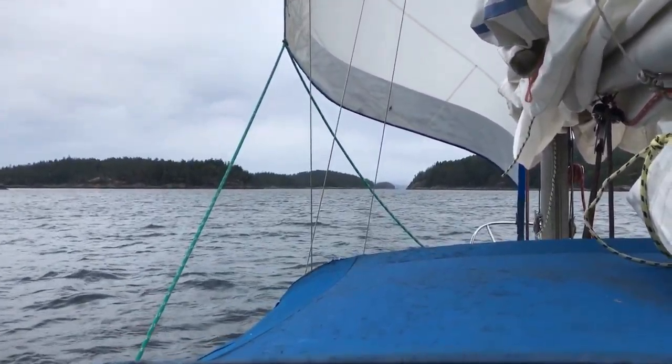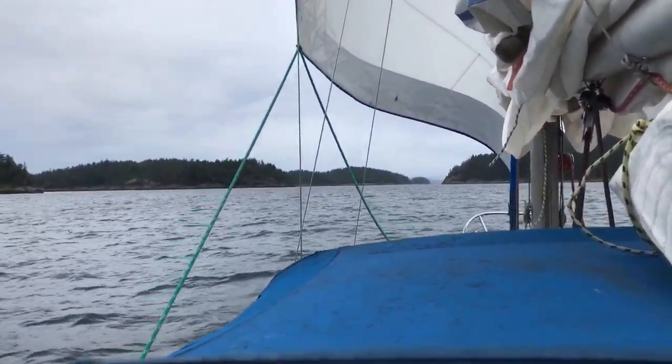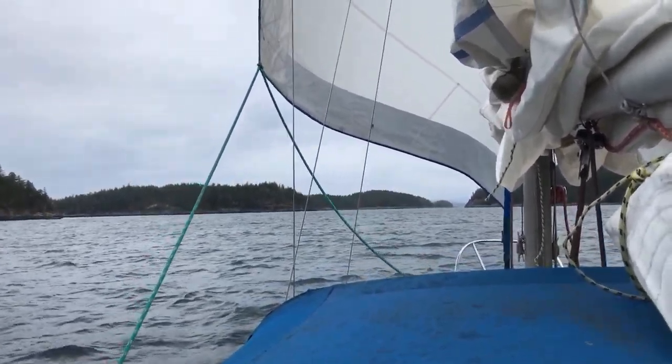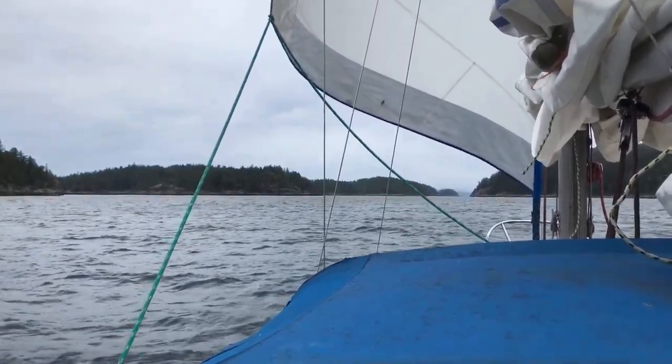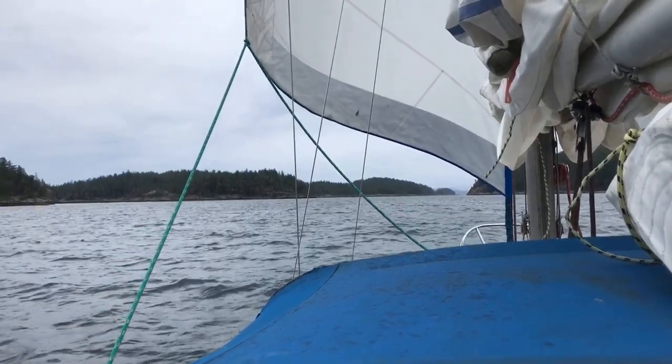Now we're still going 3.5-4 knots. Could pick up a bit of speed if I let a lot more Genoa out. It's kind of more like a jib right at the moment. But I don't really see any hurry at this point in time.